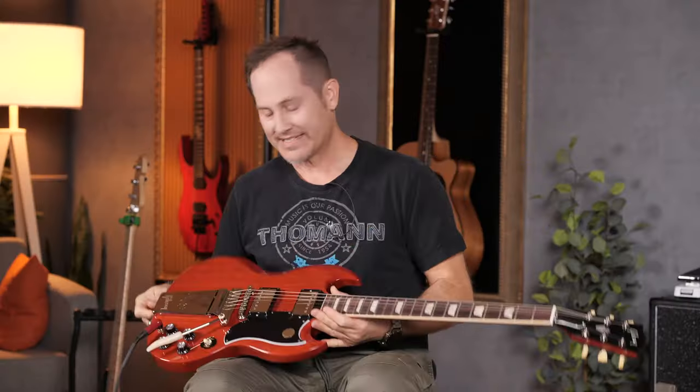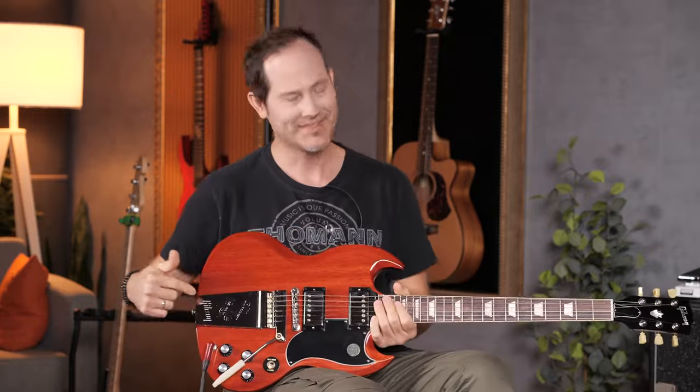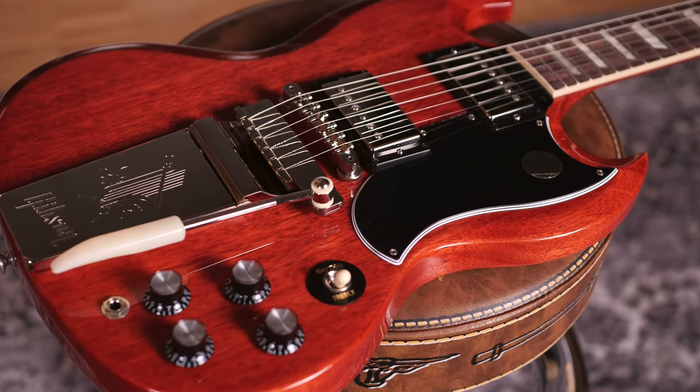All right, so this is a '61 standard production, made in USA, of course, because it's a Gibson guitar. It's a standard production '61 with the Vibrola, which is something they came out with a few years ago when they started going back to redoing that series, you mean? The traditional versions of Les Pauls, SGs, and all other models, which I was really happy about.